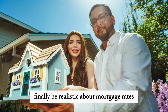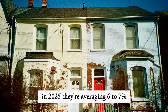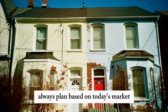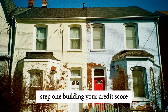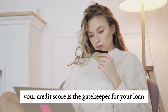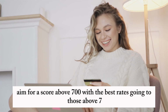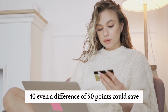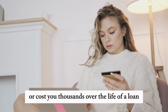Finally, be realistic about mortgage rates. In 2025, they're averaging 6 to 7%, higher than what buyers saw just a few years ago. Always plan based on today's market, not yesterday's. Step 1. Building your credit score. Your credit score is the gatekeeper for your loan. Ideally, aim for a score above 700, with the best rates going to those above 740. Even a difference of 50 points could save or cost you thousands over the life of a loan.